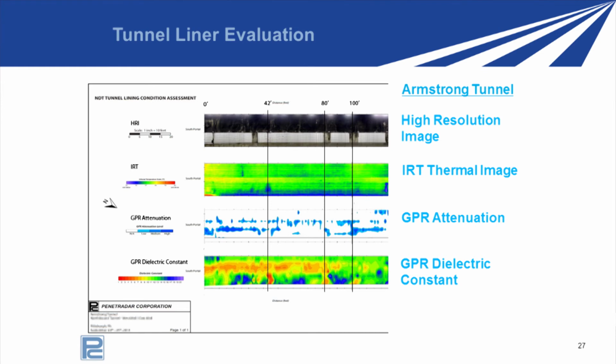But on the top here, we have a high-resolution image, an infrared thermal image, second, GPR attenuation, showing the loss or the attenuation in the liner. And then at the bottom, we show the GPR measurement of dielectric constant, which is really a measurement of the moisture content in the material. Just taking a couple spots along the way, and this is how we identify these areas of deterioration.